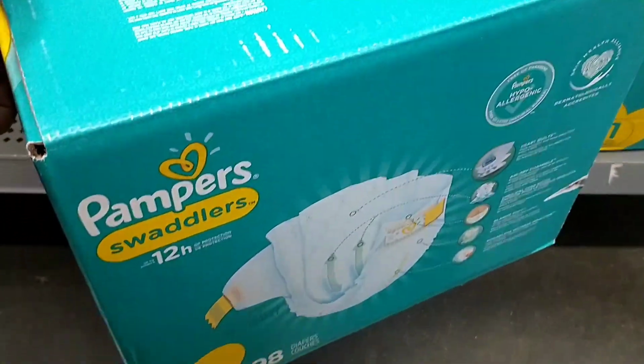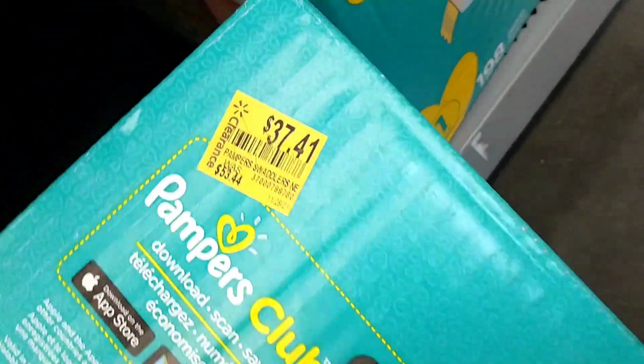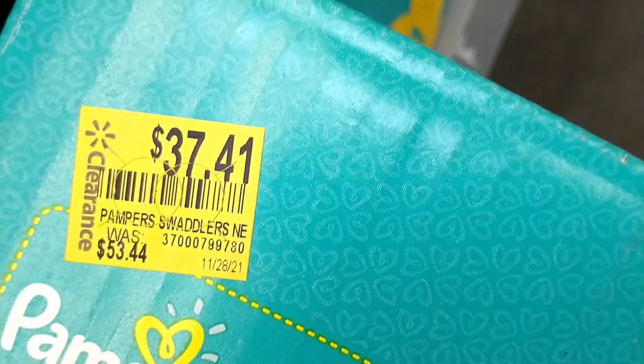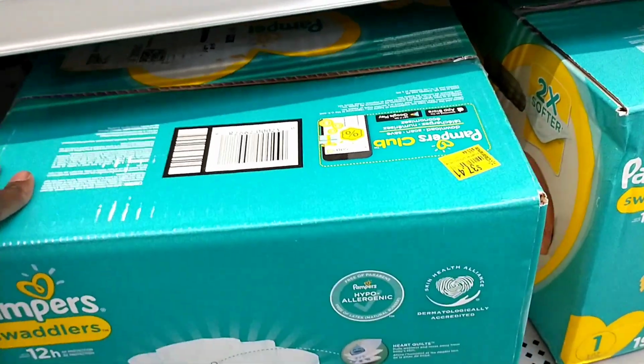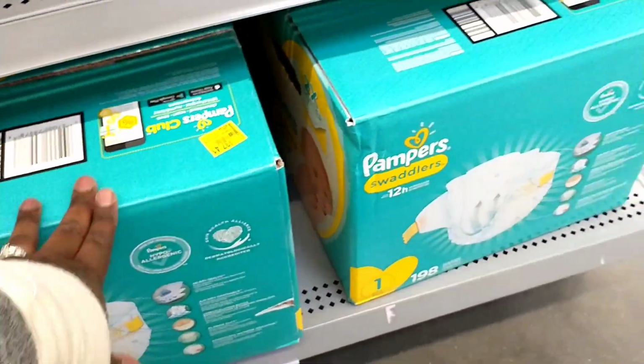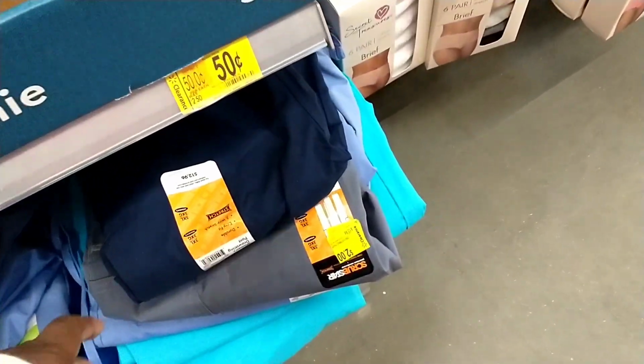And then this was a really good find. So it's Pampers Swaddlers size 1 nappies, and it's $198 in this pack. $53.44 down to $37.41. And there is the barcode. This store only had the size 1, but definitely I would say just have a look around your departments in your stores just in case you find any of the other sizes.